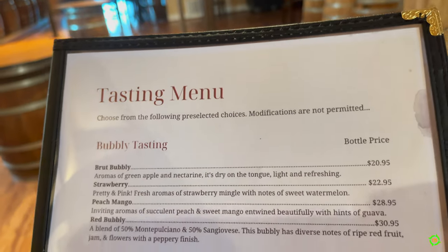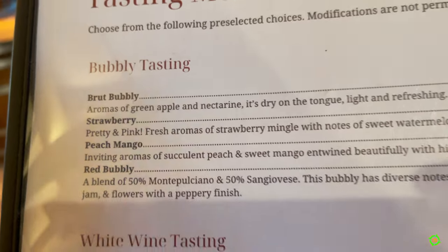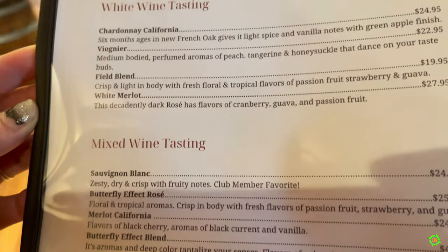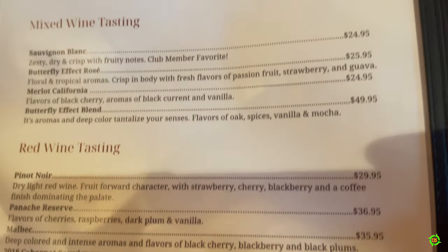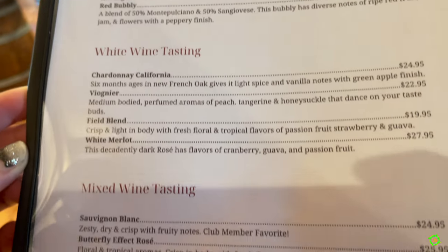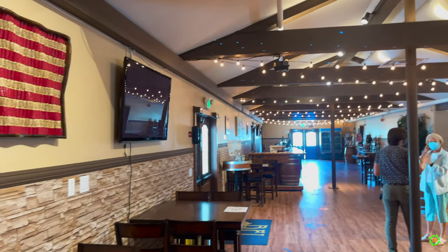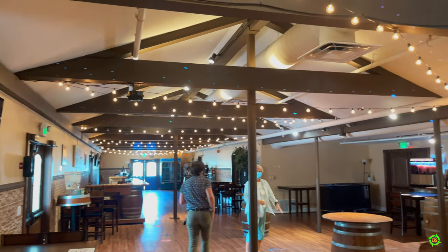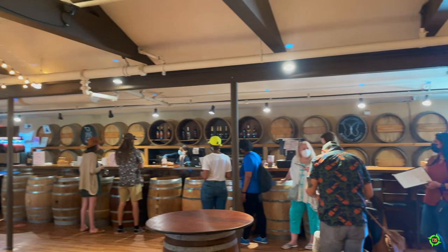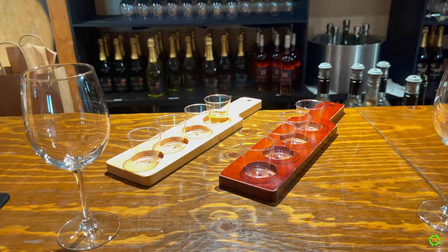Tasting menu for the wine tasting today. We have bubbly tasting. It's a flight. You can do white wine tasting, or you can do a mixed wine and the red. I'm going to be doing the white, and my wife is going to be doing the mixed. Here are the flights that we are getting.